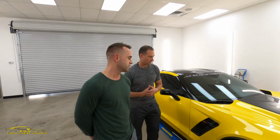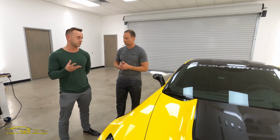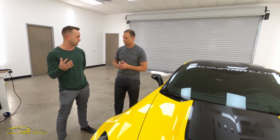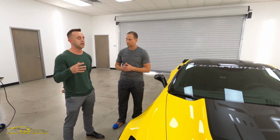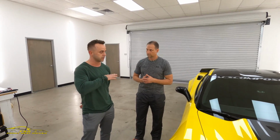Yeah, so the main steps that we go through is we do a thorough wash and decontamination, even on brand new cars. We do 2 forms of decontamination. So we do a chemical to remove any kind of embedded iron particulate, and then we do a physical, we call it a mechanical decontamination, where we take a physical clay bar and we clay the entire car.